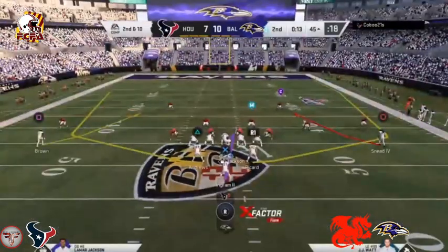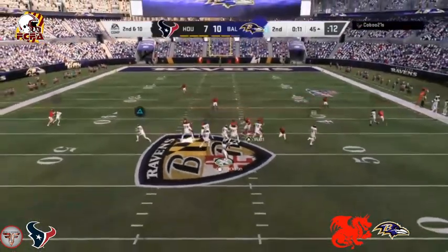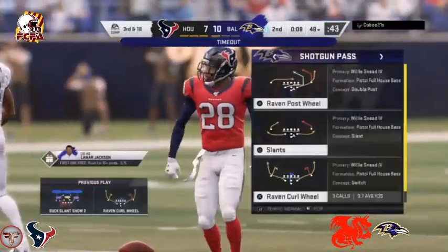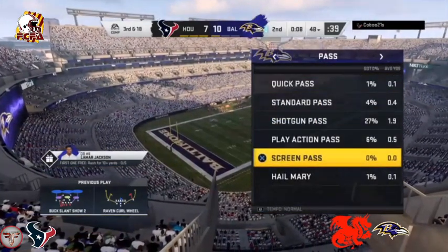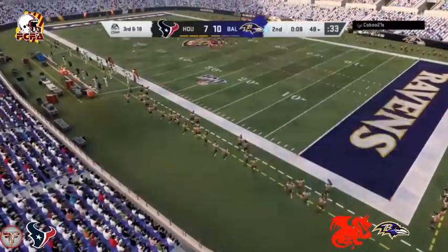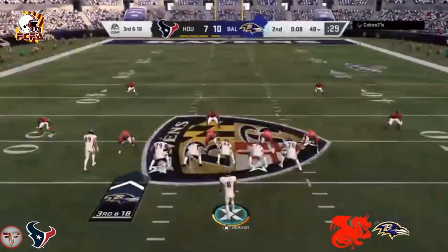After the incomplete pass, here now is 2nd and 10. Now Jackson going to throw again. Rush coming, and he's taken down. Now a timeout taken. Perhaps a chance for one more quick play and then another timeout if they hurry. We'll see. Now after that sack, it's 3rd and long for Jackson and the Ravens.